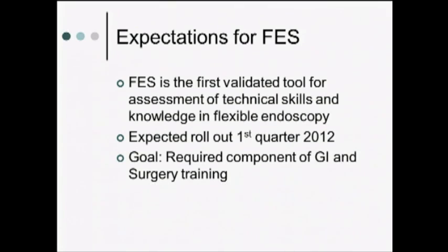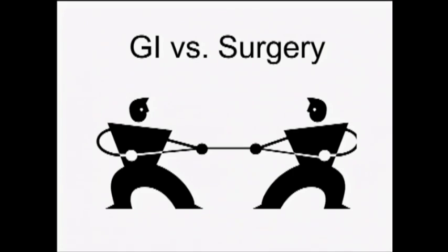So what's the expectation? Well, FES is the first validated tool for knowledge and skill in flexible endoscopy. It will be rolled out as a package this year, and we expect it to be distributed first to FLS testing centers that have a Symbionics GI Mentor II, and there's a couple of dozen of those across the country. So this is going to be regionalized testing for a while, and the goal is really to make this an essential component of GI and surgery training.